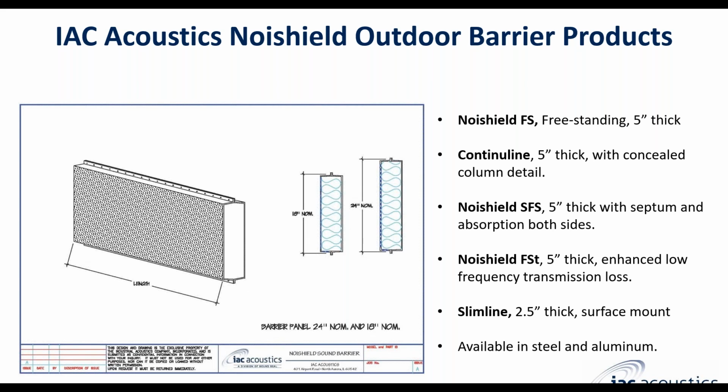These panels are available in steel. When they're in steel, typically they're either powder coated or electrostatically painted. We do have an aluminum option available as well.